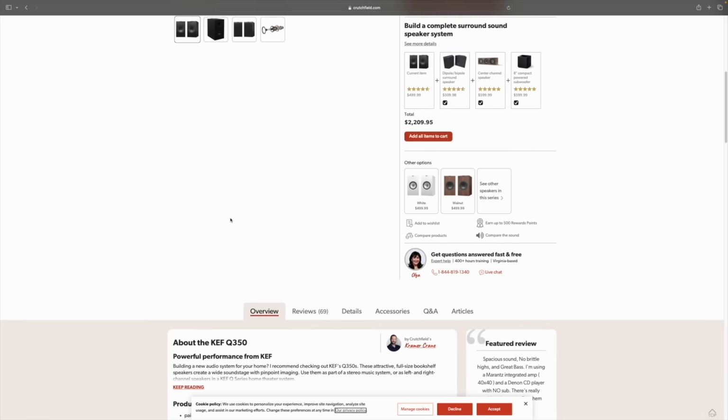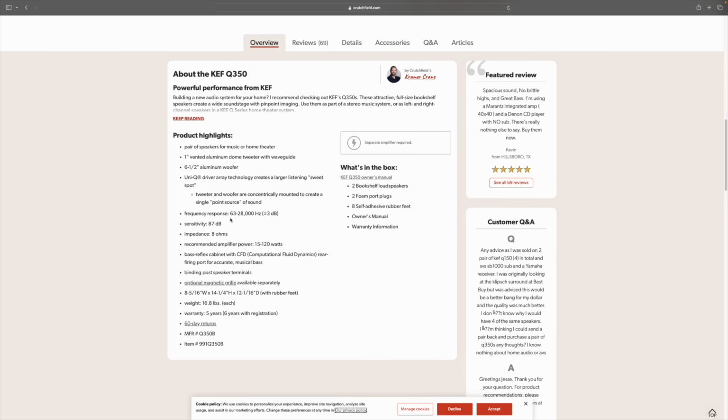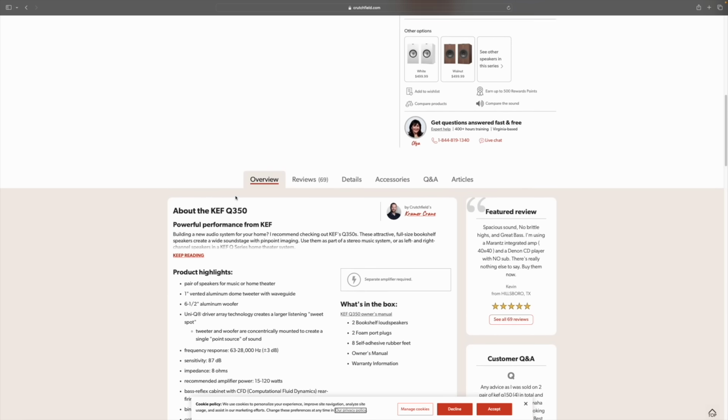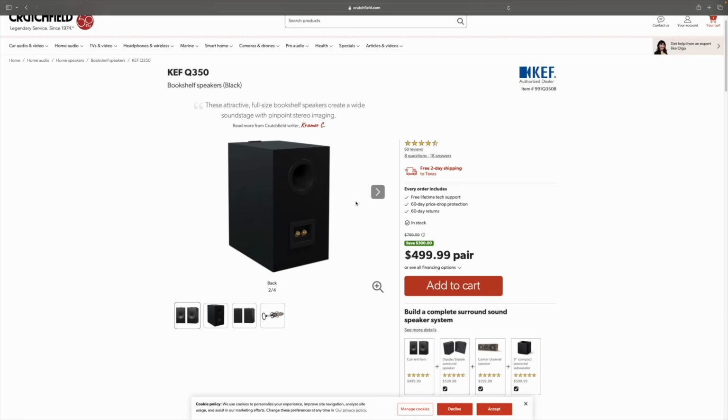One of the criticisms I had about this speaker is that they don't offer grills. They don't come with them, so you have to buy those extra. 87 dB sensitive, 8 ohms. So the Q350, a little bit more sensitive. Has a 6.5 inch aluminum woofer, 1 inch vented aluminum dome tweeter. Great looking, a lot of fun. Kind of wish I had these again.